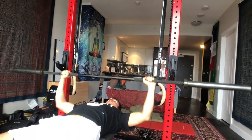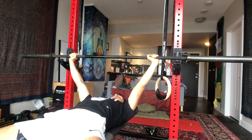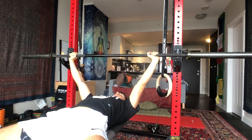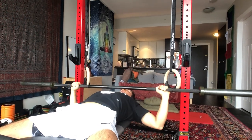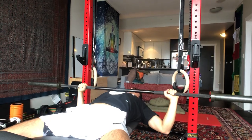A big error I used to make was I'd go down and then I'd come up like that. You never want to do that, especially when there's a lot of weight on the bar. It can really mess up your tendons and ligaments. So just stay engaged. Keep the arms slightly bent at the top.